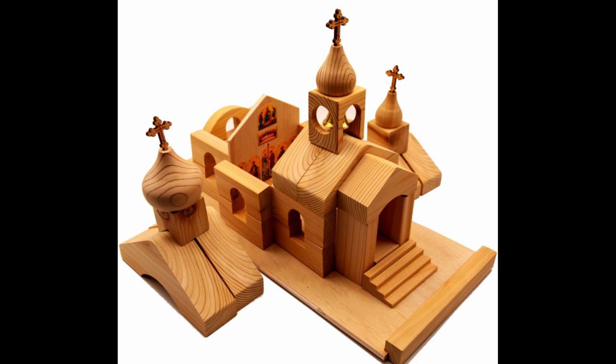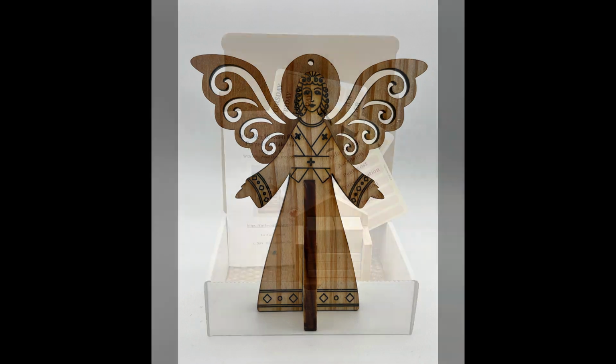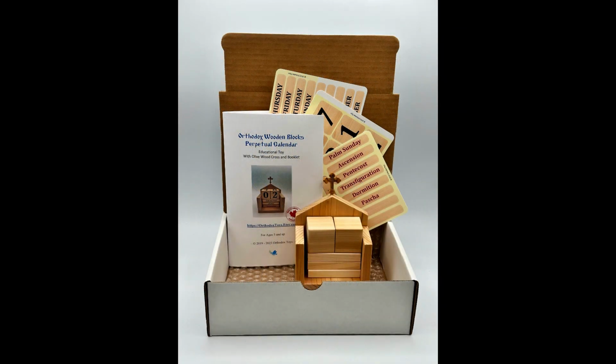Witnessing the positive impact on our community, we sought Father Lawrence's blessing and launched an Etsy store in January 2020, making these toys available worldwide. Since then, our family has dedicated a big part of our lives to this missionary work, aiming not for financial gain, but to serve God and help others understand the Orthodox Christian faith.